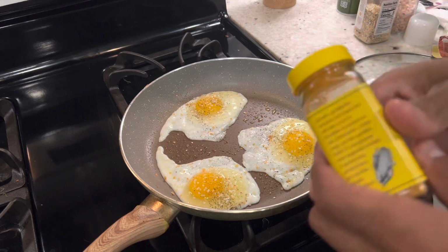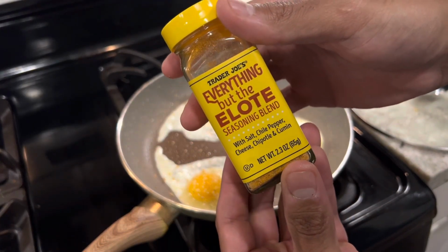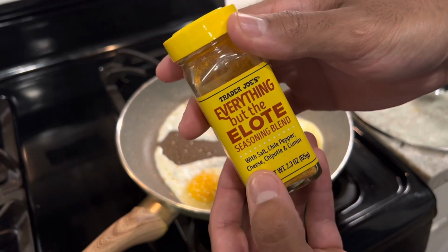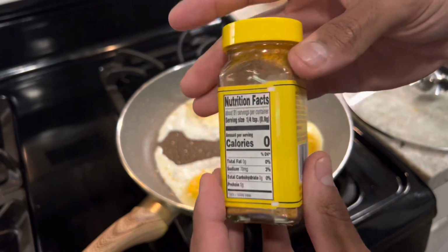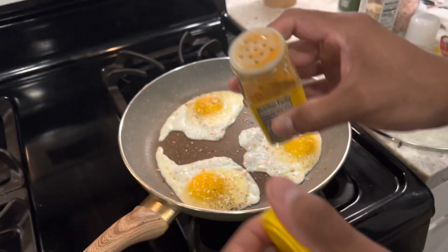Another seasoning that I found that I really like from Trader Joe's, everything but the elote seasoning, salt, chili, pepper. It says cheese, I think it's Parmesan cheese, chipotle, and cumin, but if you look at the calories, it says 0 calories, so we're obviously going to take that for a win and go ahead and use some of that.